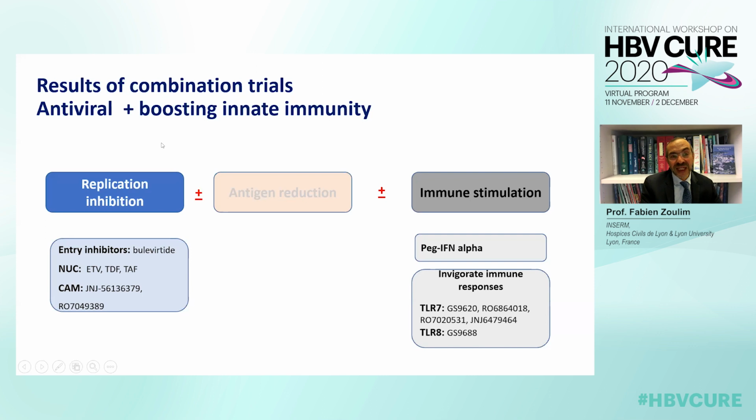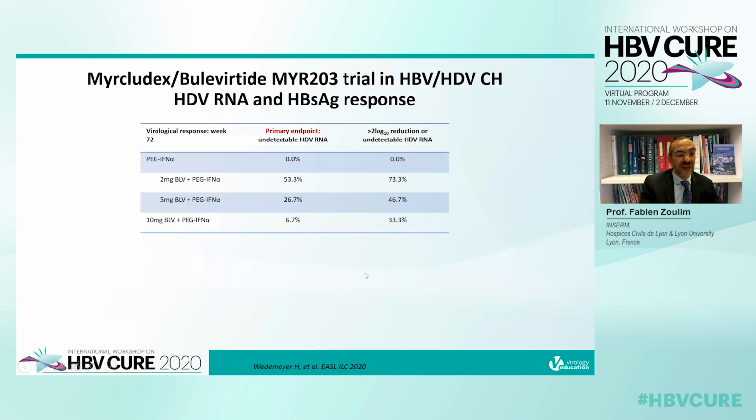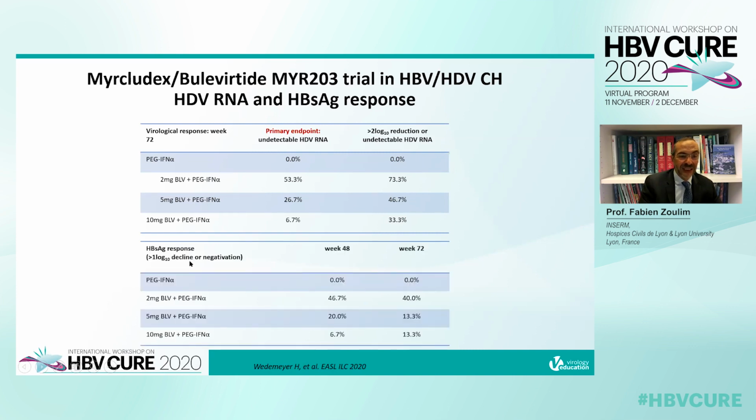So we come here to combination trials having an antiviral with a strategy boosting innate immunity. So the first attempt was with the use of an entry inhibitor, Myrcludex, together with interferon in chronic hepatitis delta. So we showed interesting results on HDV RNA, but here looking at the effect on HBs antigen, what was remarkable is that 40% of patients had a more than 1 log decline of HBs when they received a 2 milligram Myrcludex plus pegylated interferon. So we will have to keep this in mind for patients who are monoinfected with HBV for future clinical trials.